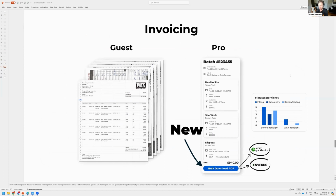On a Pro plan, you'll be able to quickly batch up jobs together and get them quickly into your invoicing and AP systems. So we found that this will reduce the time spent per ticket by about 83%. I've just got a little call out there about a new button on that batch screen there, which allows you to download all of the job PDFs in that batch at once.